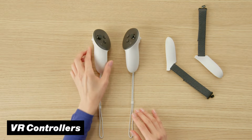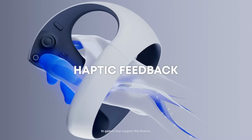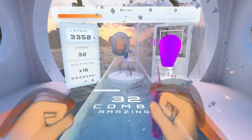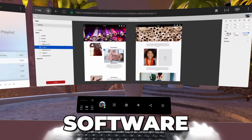However, yet another big difference can be seen when we look towards the controllers, with Meta going for a complete ringless design, while the PlayStation VR 2 still has the ring attached to it, but does have much more focus when it comes to haptic feedback, making it feel much more immersive when you interact with virtual objects.